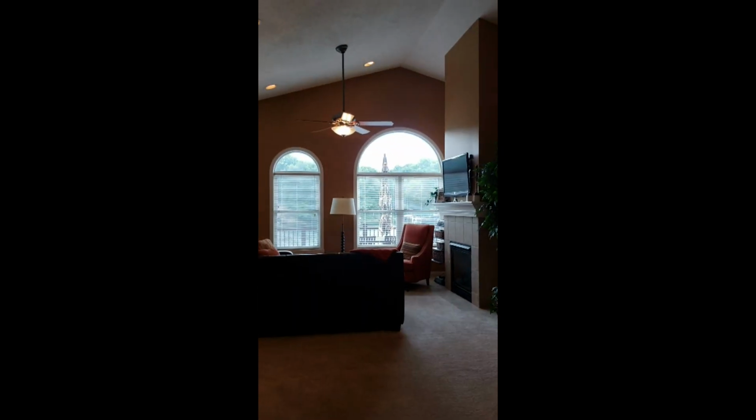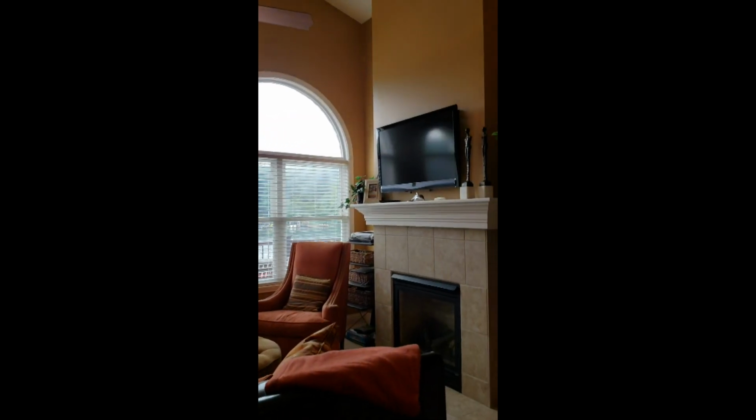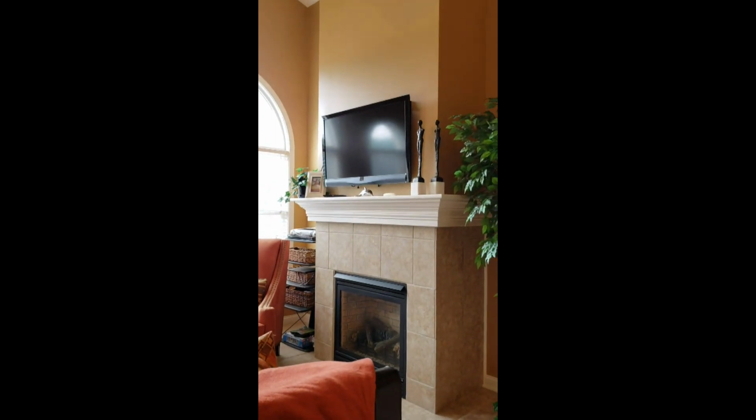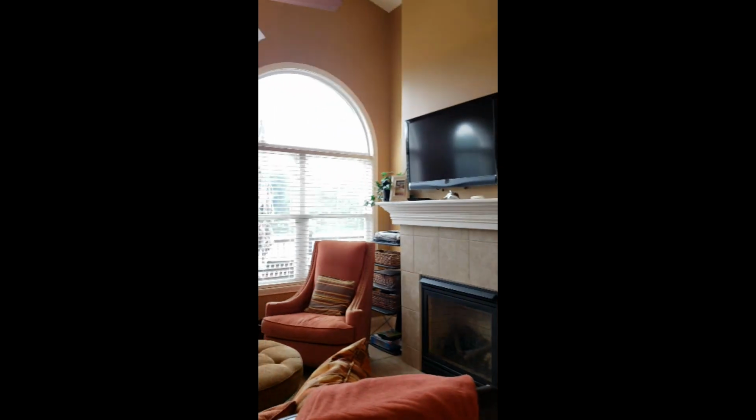So we're on the main level here. It has cathedral ceilings, recessed lighting, carpet, and this fireplace is a gas fireplace. Out here at the lake, we are on propane. It's got great windows and great views of the water.